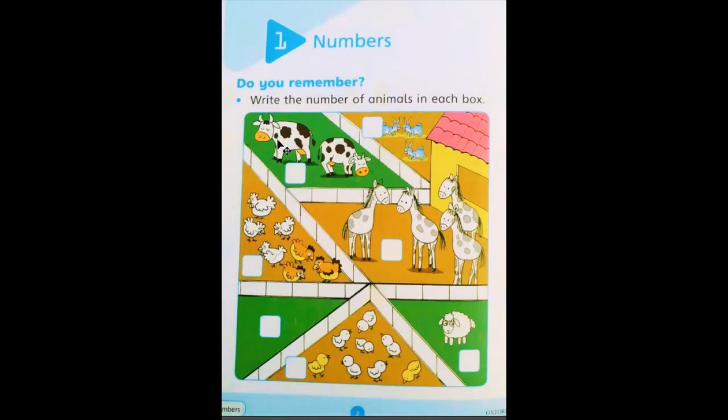So these are cows. Count the cows. 1, 2. These are 2 cows, so we will write number 2 in the box. Yes, move for the next one.